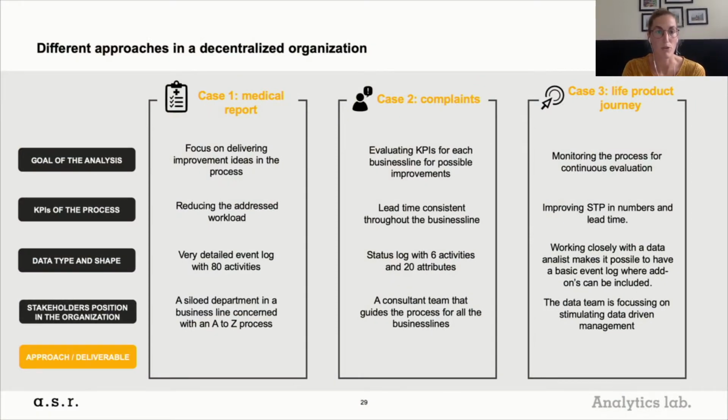So for example, for our first case, where we had the advice report, I think this was mainly valuable because the goal of the analysis was really focusing on delivering concrete improvements, and because we had a stakeholder that could easily implement these improvements. If we would have done this for our complaint department, it would have taken a lot more struggle to convince the business lines to work with these improvements.